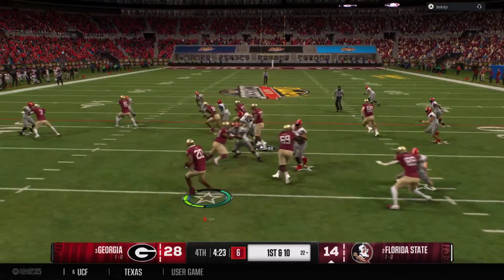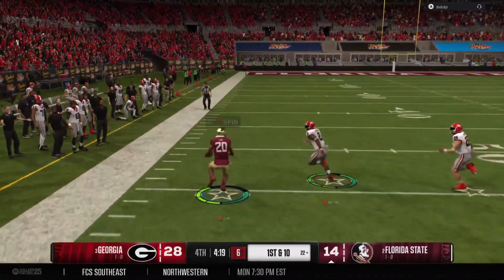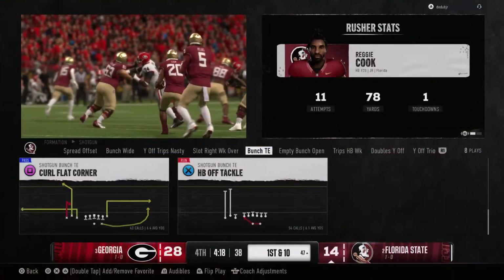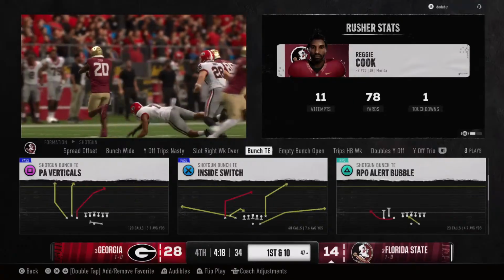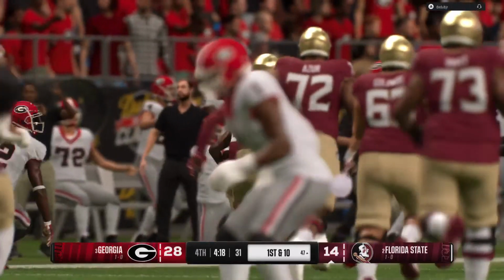They're going to run it here. Breaking free at the 35. And a huge gain before he's forced out of bounds. Big yardage to set up a fresh set of downs. Outstanding blocking on the left side of that offensive line. That's really what opened up this play.